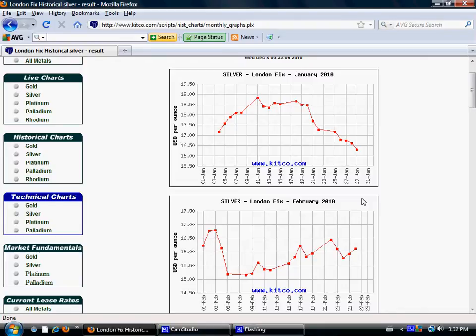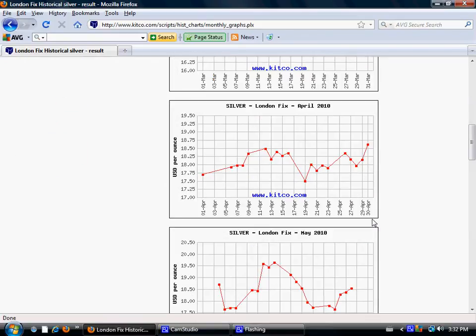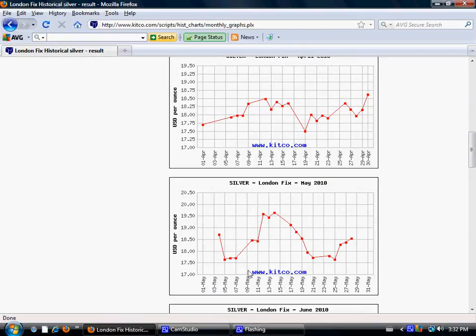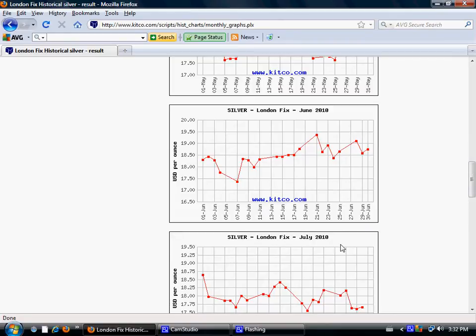You see the low of the year was in February. It was just above $15, and we've seen climbs basically since then. It's just continued going up in price. There's some months where we have seen big volatility, like in May there. June, July are normally the traditional months for quite a big pullback. It didn't really happen.